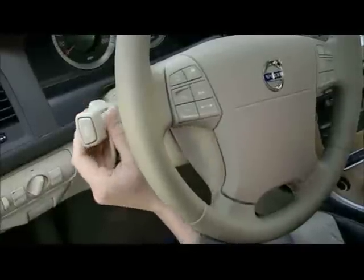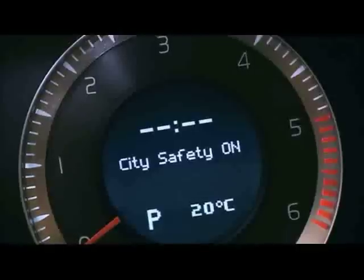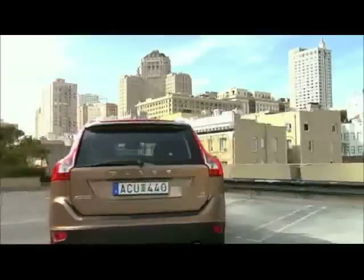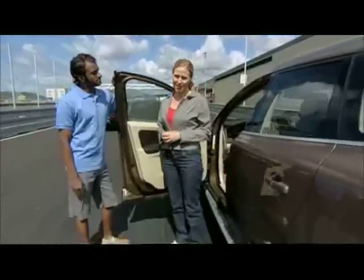It is always on unless you turn it off manually. But it will be back on the next time you start the car. Let's be clear. City Safety should not be used to alter the way in which the driver operates the vehicle. The driver should never rely solely on this feature to stop the car. We're going to show you 3 scenarios that City Safety was specifically designed to address.